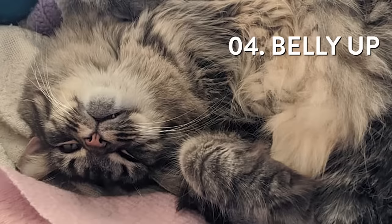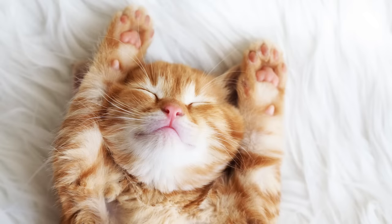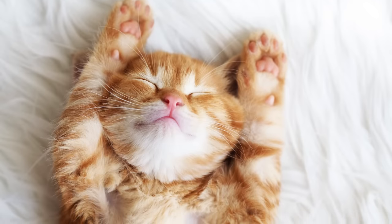The next position we're going to talk about is the belly up position, or what I like to call the sea otter position. I will show you a picture right here of my boy Theo in the sea otter position, and come on, tell me that's not the cutest thing you've ever seen in your life. And don't tell me if it's not, because he's my cat. What you're seeing is a cat sleeping with their entire midline exposed. The most vulnerable piece of cat real estate is right here.